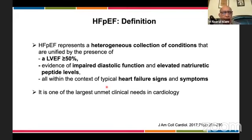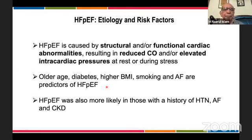This is a large unmet clinical condition in cardiology. In the beginning of the lecture, I gave the subtitle that this particular heart failure is a growing global epidemic for cardiologists at the moment. There are certain risk factors, and structural and functional cardiac abnormalities result in reduced cardiac output and increased intracardiac pressure, either at rest or during stress. Older age, diabetes, high BMI, smoking and atrial fibrillation are predictors. Patients with a history of hypertension, atrial fibrillation and CKD are also likely to develop this disease more quickly.